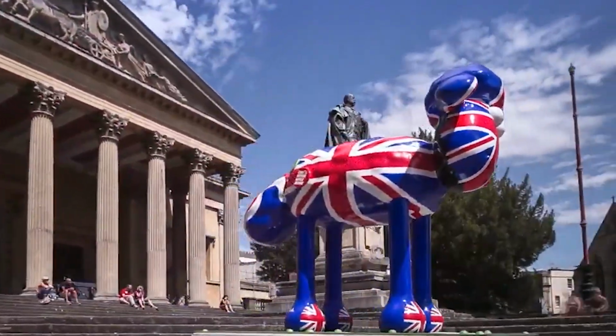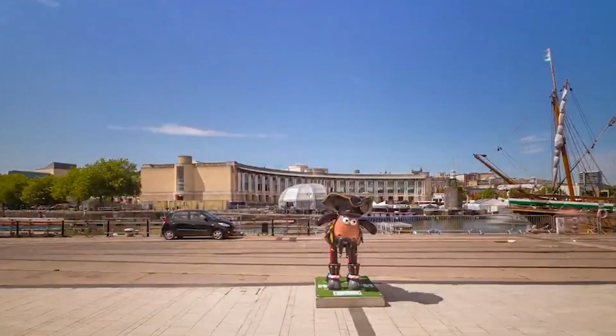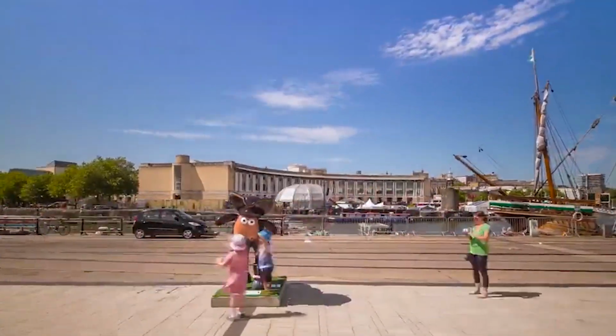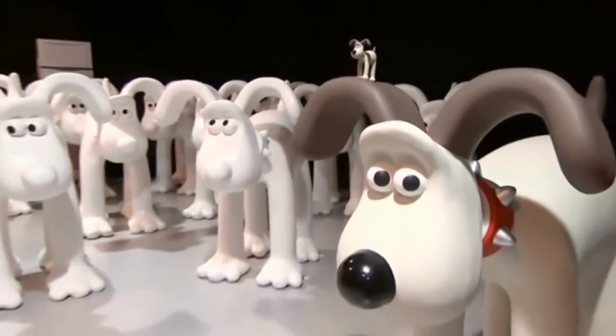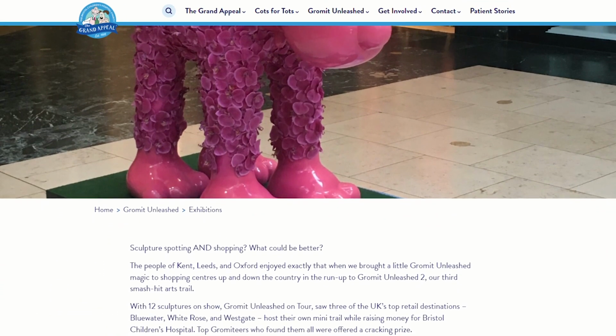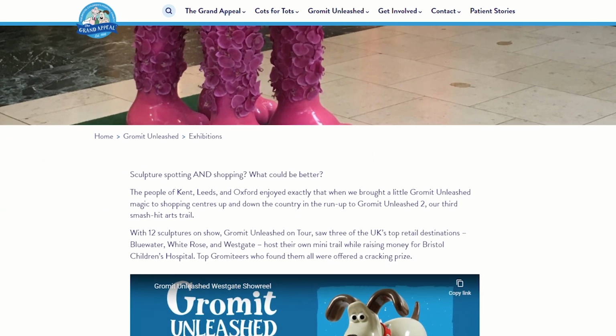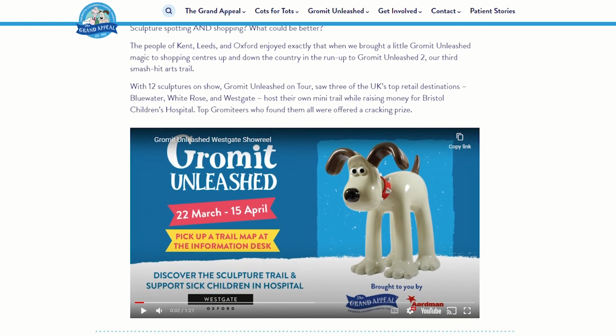Although, despite the 120 Shauns being publicised across 2 cities, one of which being the capital, only £1,087,000 was raised. Yeah, that's still an enormous number, but it's less than half of the first trial's earnings, which makes you think, was it just Gromit that made the first one so popular? So naturally, in 2017, 12 Gromits greeted the people of Kent, Leeds and Oxford in Gromit Unleashed on tour, which saw the sculptures appear in shopping centres across the country. But this was merely a small promotion for the next trial.